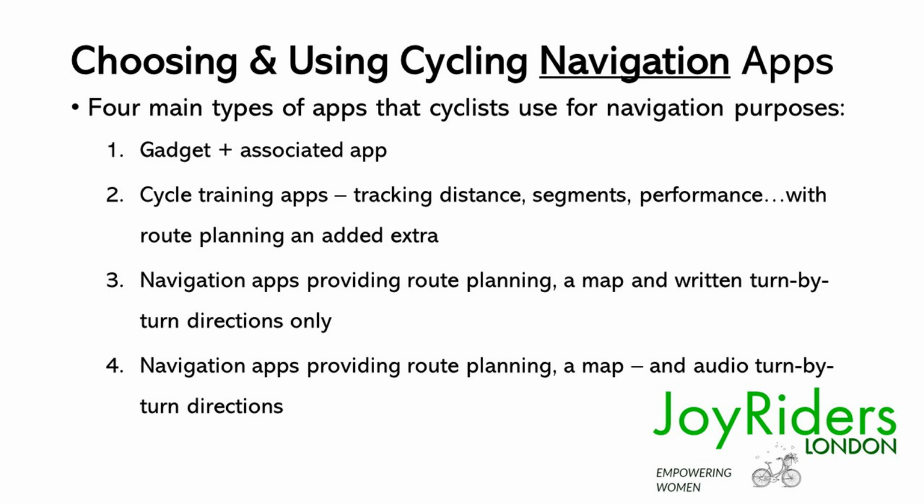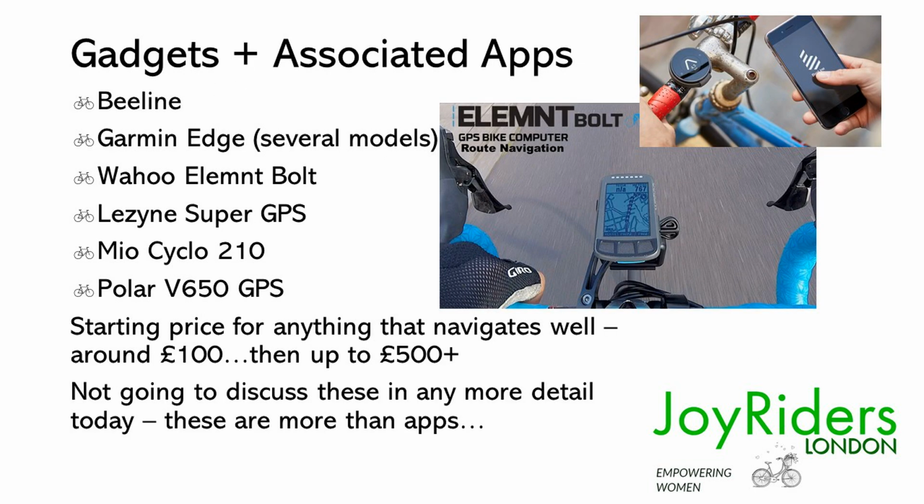First, we have the group I'll call Gadget Plus. These are apps that basically work with some sort of specialist cycling computer. You need to buy the computer first, then download the app, and they work together. In this group are things like Beeline, the Garmin Edge range, Wahoo's Element Bolt, Mio Cyclo, and the Polar V650. Prices start at £100 and go up from there.